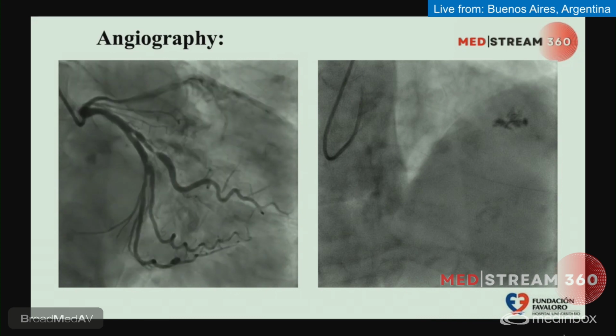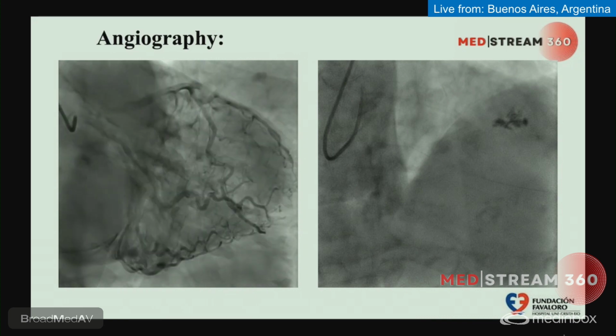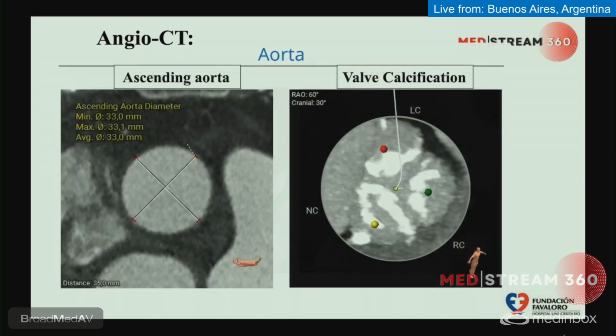This is the left coronary artery. The left main is very short. This is the CT scan showing a 13 by 25 millimeter diameter on the annulus with a perimeter derived of 22. The LVOT is a little bit bigger. This is the annulus and also the sinus of Valsalva of 33 with significant calcifications. A view of the tricuspid valve with heavy calcification of the 3 leaflets.